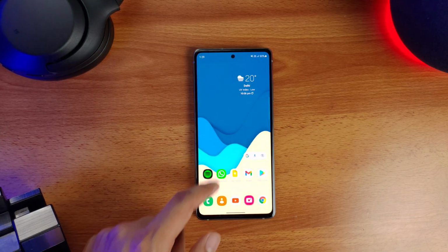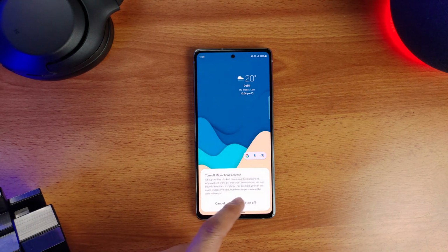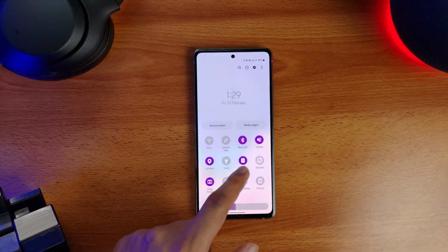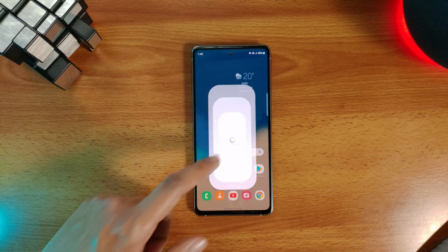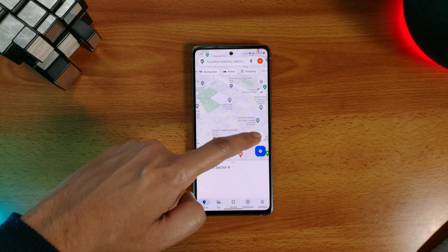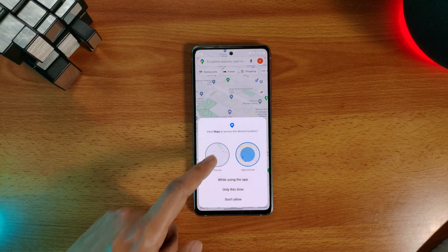Another privacy feature is that you can simply disable the camera and microphone access by clicking a toggle in the notification shade, just like turning off GPS or Wi-Fi. This will disable it for all the apps in your smartphone. Pretty helpful, right? There's one more addition to the privacy feature that lets you share the approximate location instead of your precise location in case you don't want to share it.